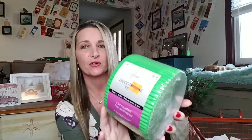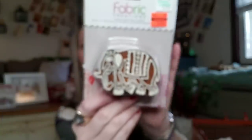This is some border. Paid 39 cents for that. And some of the stuff I'm going to donate to the elementary school so they can decorate their classrooms. I'm going to start pulling stuff out here. This, oh my gosh, this is so, so cute. This is a fabric block printing stamp. It was $7.99, so I paid 79 cents, and it's an elephant.